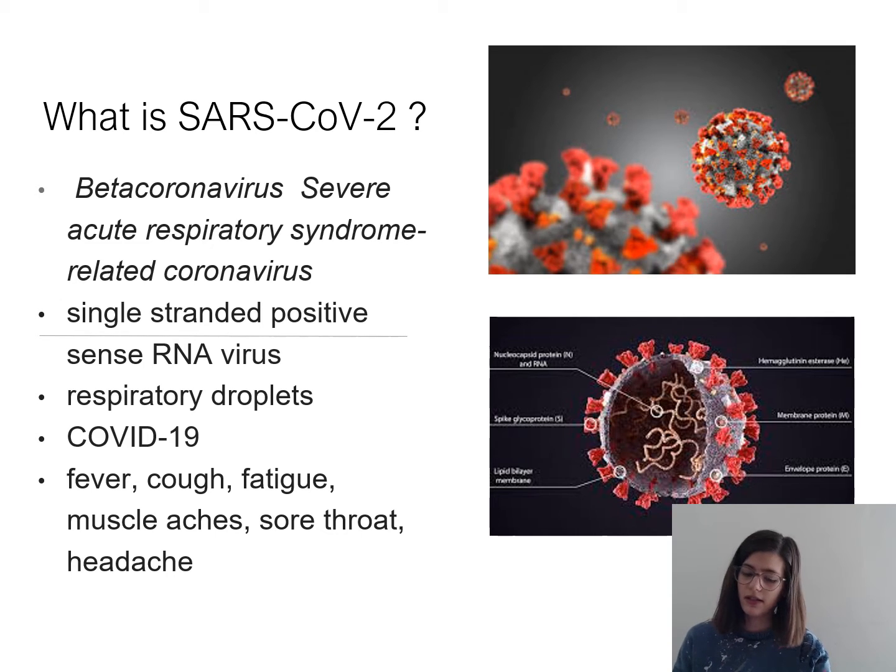SARS-CoV-2, as its name suggests, is genetically really similar to SARS-CoV. Other coronaviruses mainly infect birds and other mammals. So SARS-CoV-2 is a single-stranded positive-sense RNA virus, and we'll get into what positive sense means a little bit later. It is transmitted through respiratory droplets and causes a disease we know as COVID-19. COVID-19 can range from asymptomatic to death, and some common symptoms are cough, fatigue, fever, muscle aches, and headaches, including a sore throat. Those are some of the more mild symptoms, although in more severe cases, it can lead to acute respiratory distress syndrome and pneumonia.